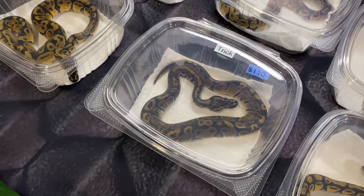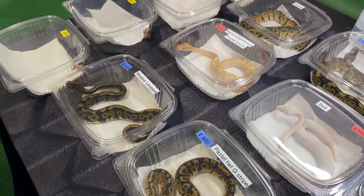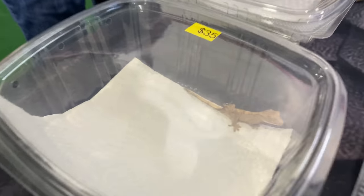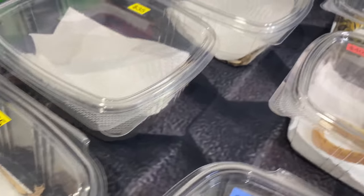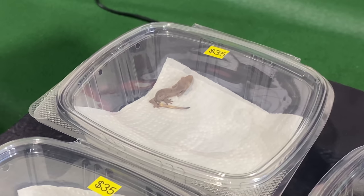Some nice trick stuff. Nice trick male there. Really nice. And we got some crusties down there at the end too. The other males we have. The other ones, the girls can take right out. Look at that. Little crusties. Very cool.